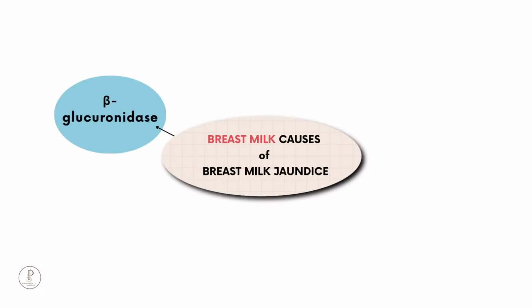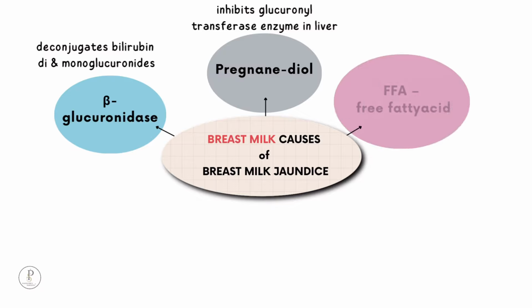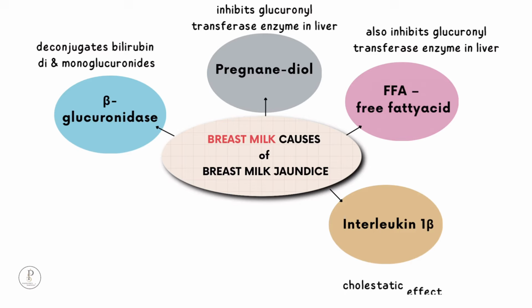First, beta-glucuronidase. This enzyme deconjugates bilirubin di- and monoglucuronides. Hence, bilirubin is released, causing unconjugated hyperbilirubinemia. Second, pregnanediol. This is a substance in the breast milk of a few mothers which inhibits glucuronyl transferase enzyme in the liver, hampering conjugation of bilirubin. Third, free fatty acid. This also has the same mechanism of inhibiting glucuronyl transferase enzyme in the liver. Fourth, interleukin 1 beta. It has a cholestatic effect leading to hyperbilirubinemia. So it plays some role in jaundice.